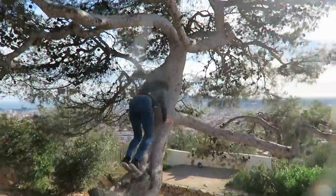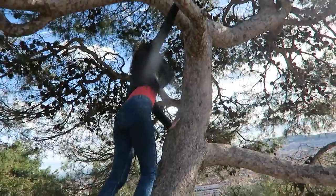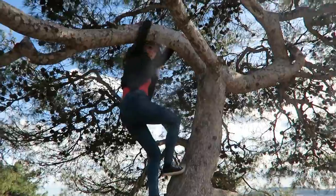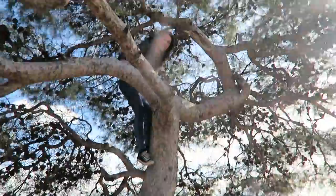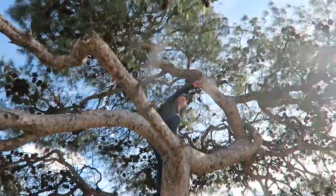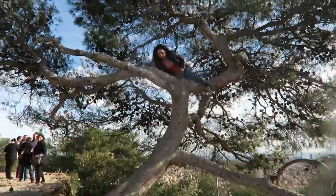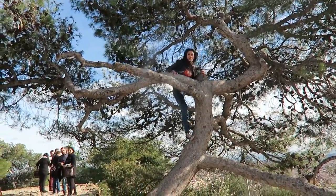You guys, Mowgli is alive. Watch out, Mowgli. Don't fall. What are you going to do, little monkey? Okay, you watch out now. Don't fall. Okay, Mowgli is trying to come out of the tree, but it doesn't work.